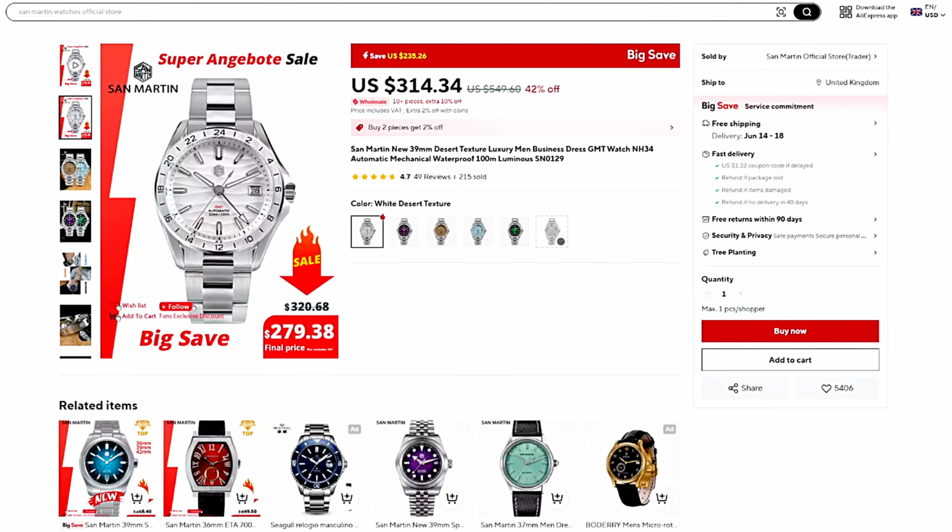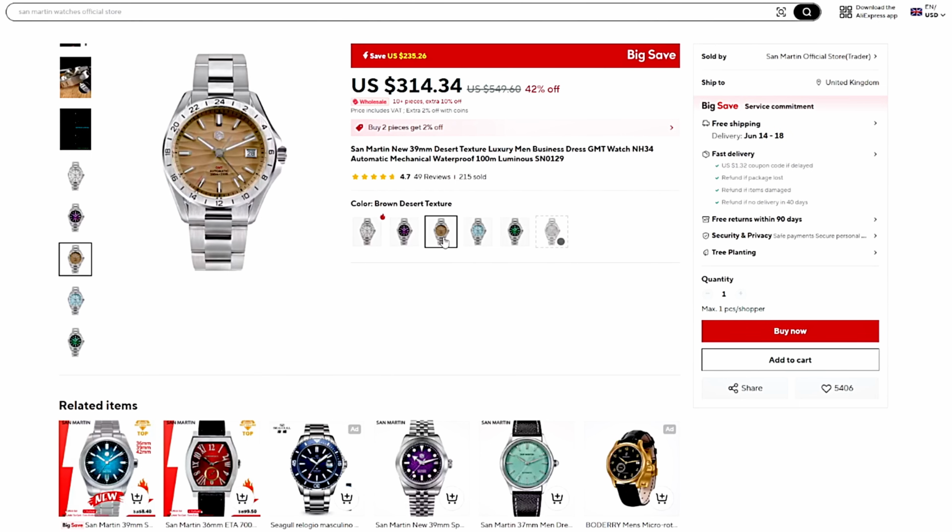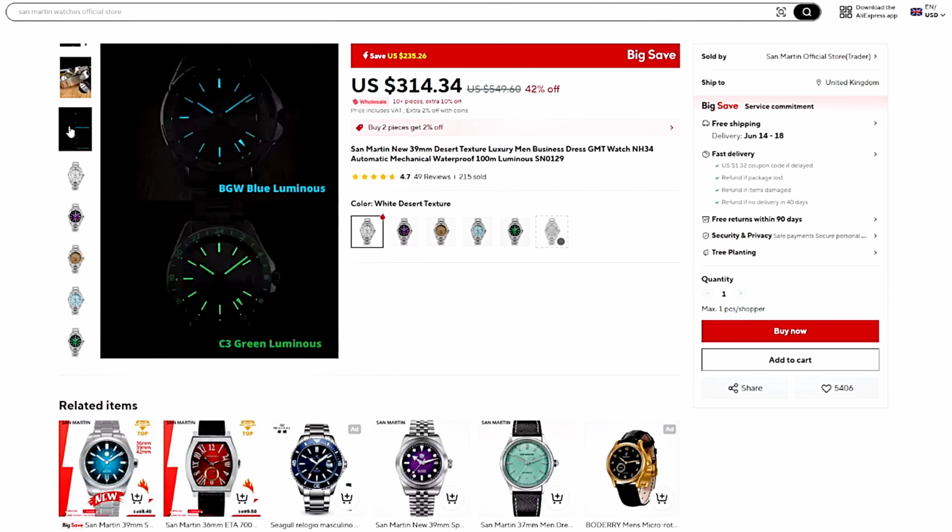Then there's this one. I love this watch. This is one of my favorites. I love the SN0129 range. This is, of course, the GMT housing the NH34. Again, just over $300 prior to the sale starting. Beautiful sand dune dial. Incredible finishing. I love this watch. Love, love, love it.